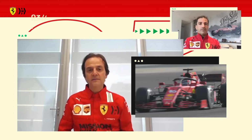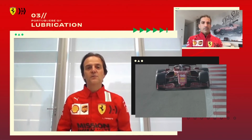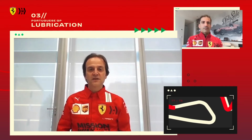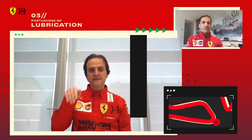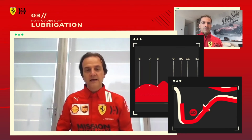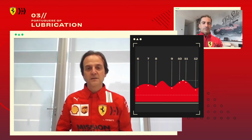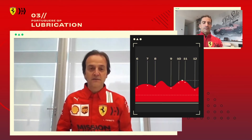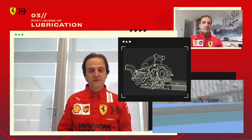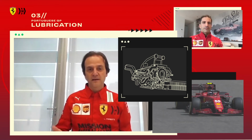Yes, Mark, you're right, because Portimão has a unique characteristic. It's the track with the worst vertical acceleration of the season. And this is especially in the change of gradient through corner 8, with a downhill after corner 8 and uphill before corner 10. And the oil tank and all the lubrication system, of course, in this condition are very critical. So all these components are also simulated, designed, and tested in a specific rig before going there.